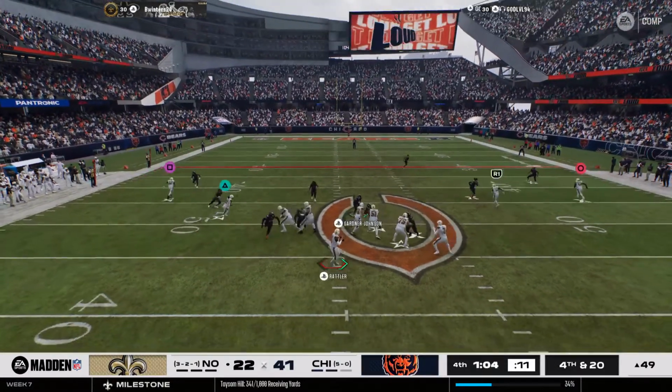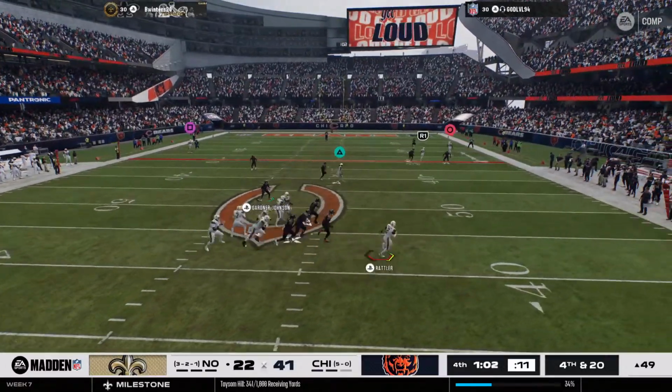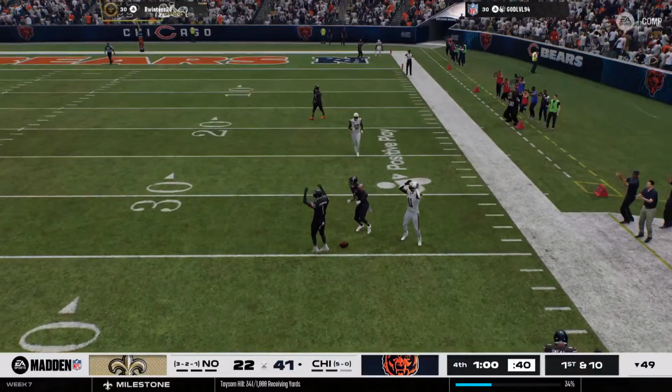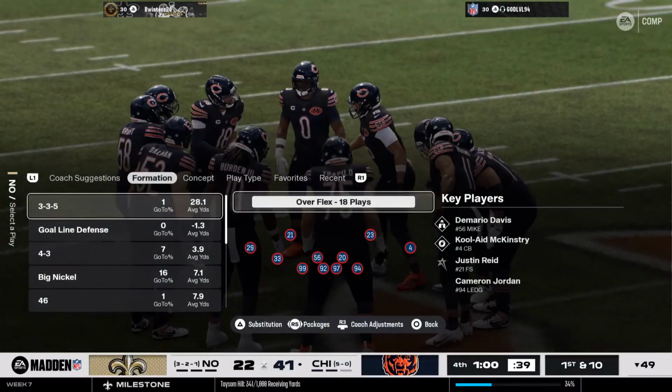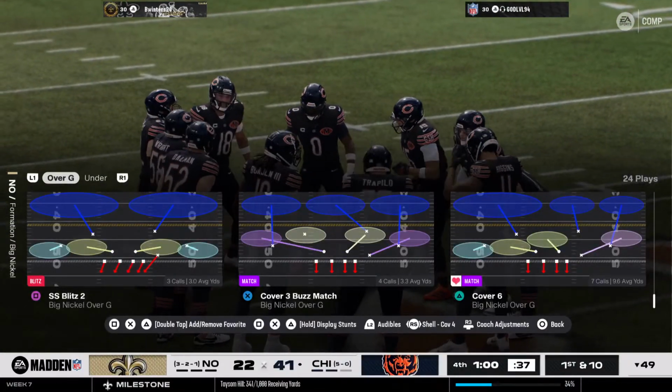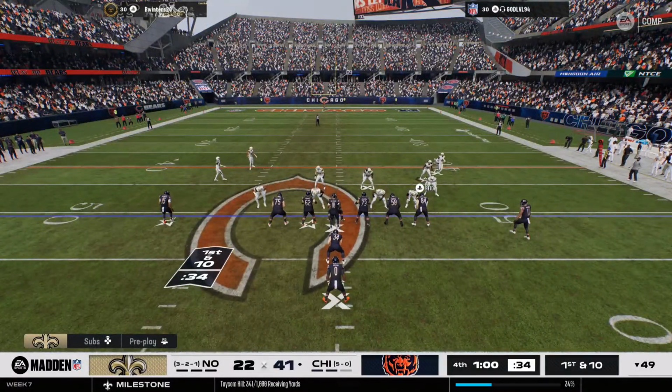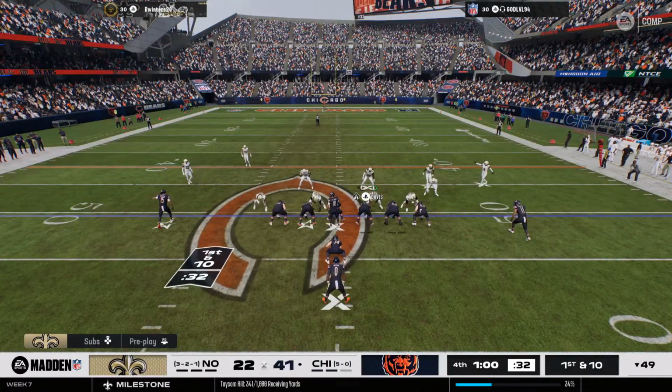Got to try it here. He's back to throw. And it's incomplete. They cannot convert, and they turn it over. They had to go for it with such little time remaining. And that'll be just about all she wrote for this one.